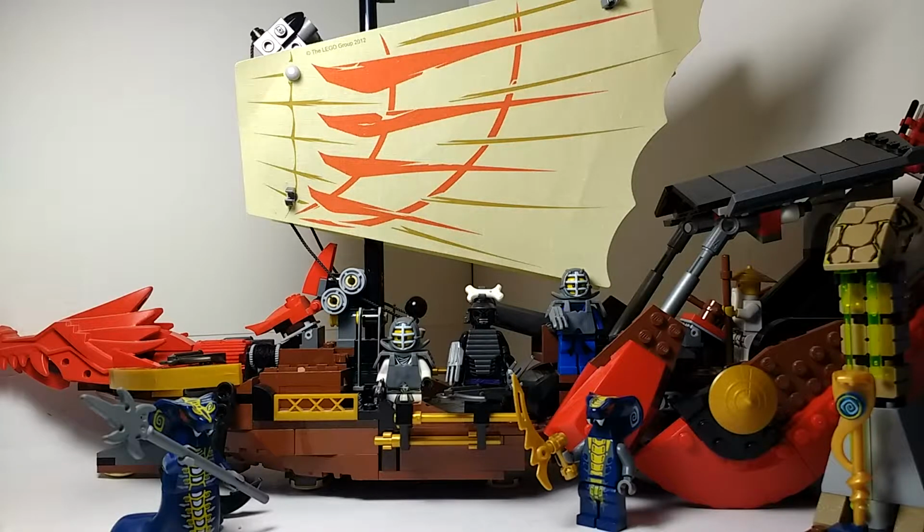And of course, this was not the last attempt at a perfect Destiny's Bounty set. We would then get one much later, I think it was 2015, that we got the Final Flight of Destiny's Bounty set. So this is definitely not their last attempt at trying to make a good Destiny's Bounty. And then after that, we of course got Destiny's Shadow, but that's not the same vehicle. But anyways, that's pretty much it for this. So let's move on to the number 9 spot.